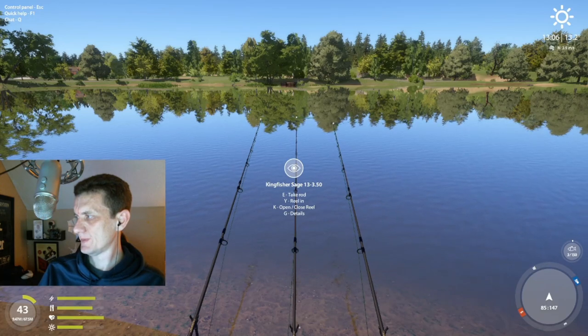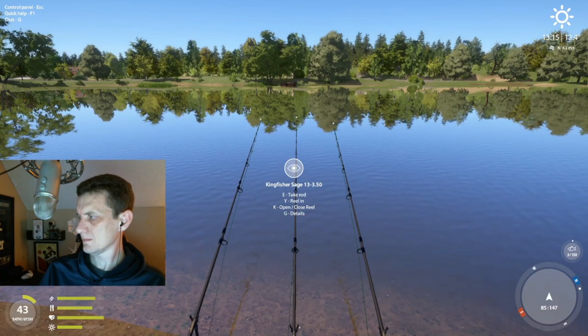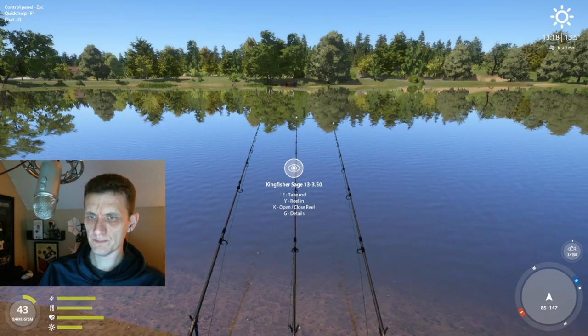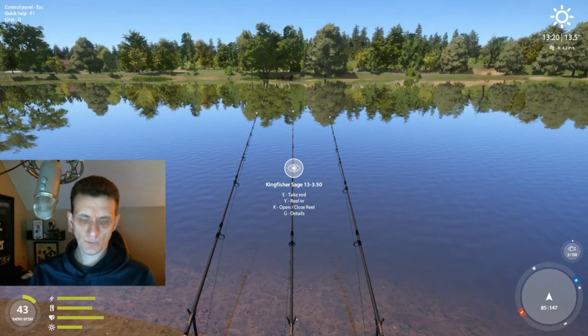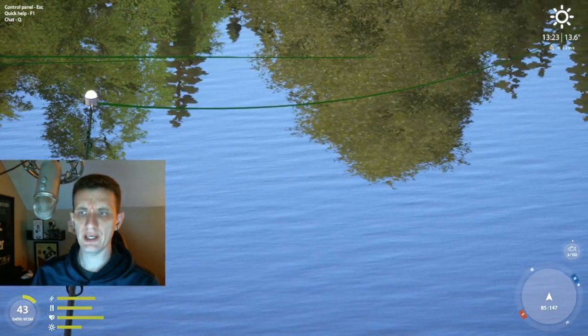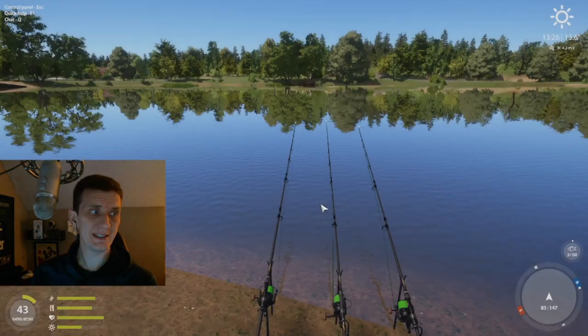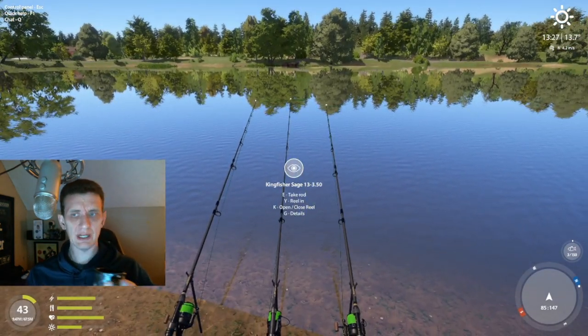Still very slow, isn't it? I think we're getting a nibble on that third rod, unless it's just the wind doing that. It just looks like a lot of activity for that to be the breeze, right? Let's just try to catch one more fish. We at least got to catch four fish in this video. Oh my goodness. We're coming back with a whisper, aren't we?